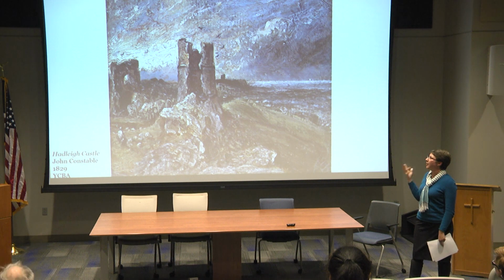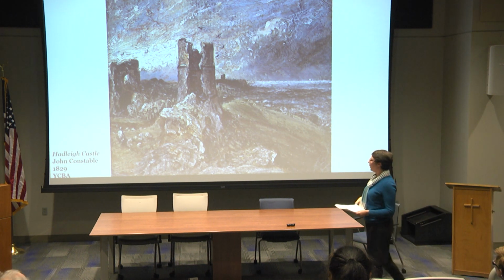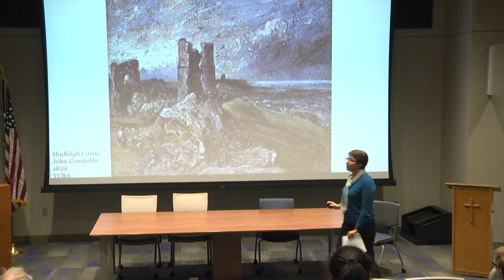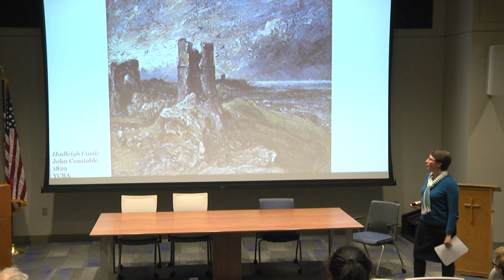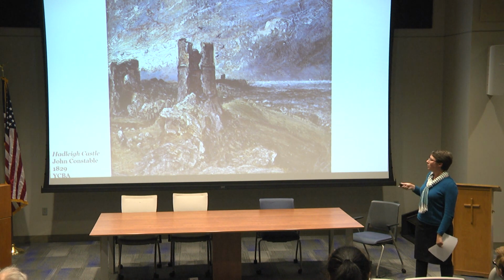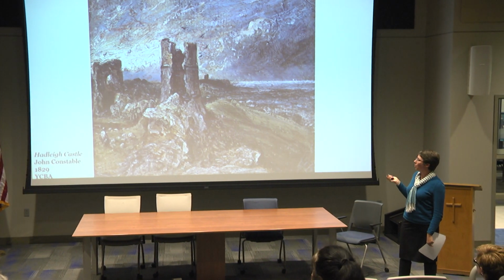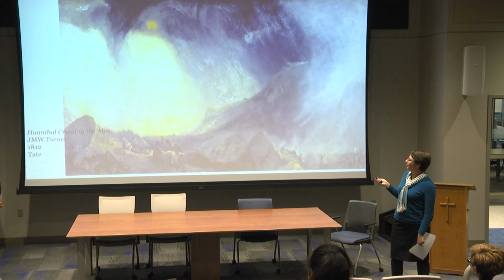Cole sees this painting and he goes back to it. He sketches it, he goes back to it fairly often. He spends some time with Constable too, in particular picking up some techniques from Constable, particularly the oil sketch, where Constable sketches in paint. That's unusual, and Cole will bring that technique back with him.